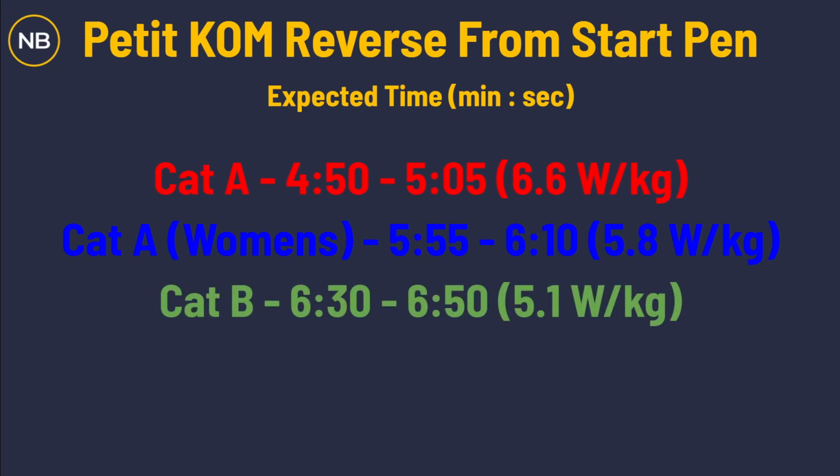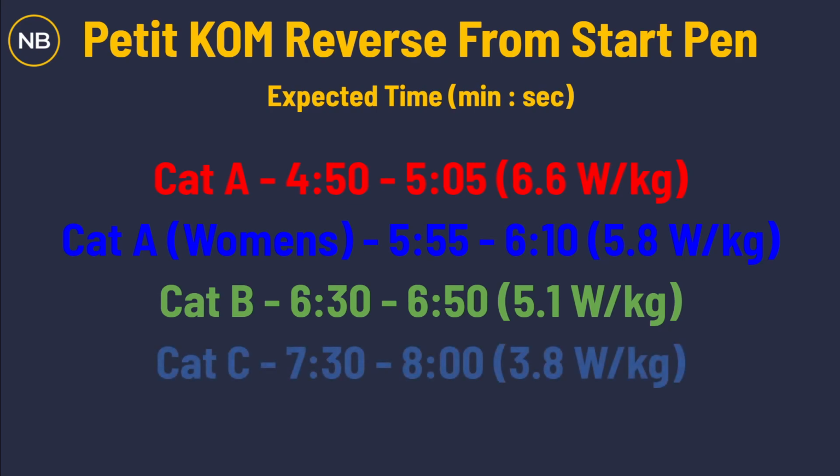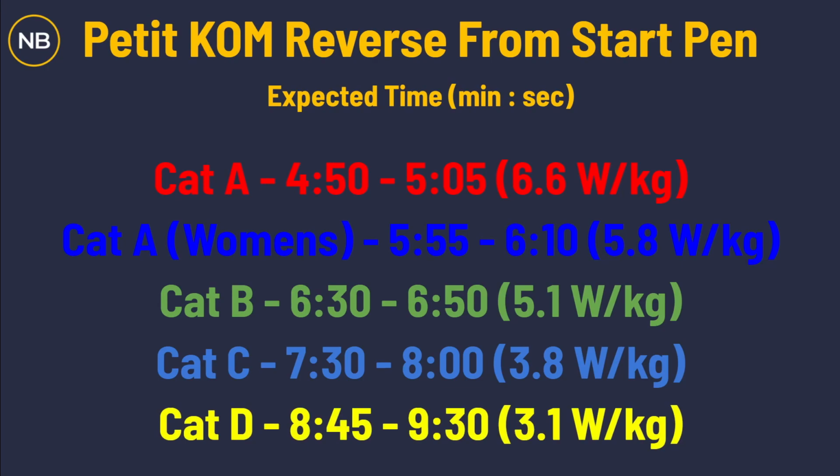For the Cat B, I had to take a little bit more of a guesswork approach based on 5-minute power and what I thought that would do to the times. So I'm thinking the Cat B men are going to come up about 6:30 to 6:50 at 5.1 watts per kilo. Same with the Cat C riders, probably 7:30 to 8 minutes at 3.8 watts per kilogram. Cat D, 8:45 to 9:30, at 3.1 watts per kilogram. For Cats B through D, it was really hard to figure out what these times would be. So these are guesses just based on 5-minute power for some of the best riders in these categories.